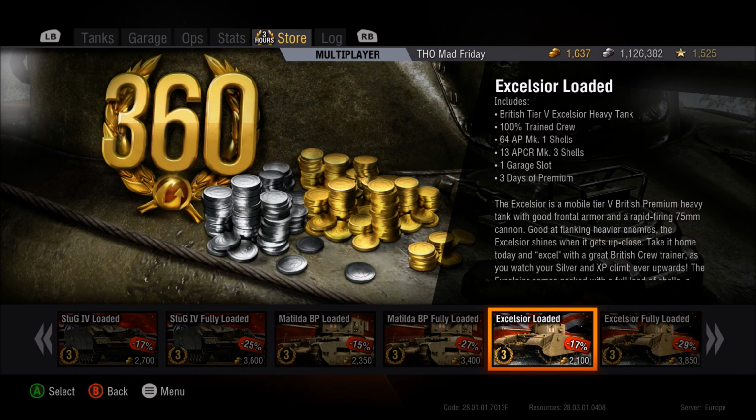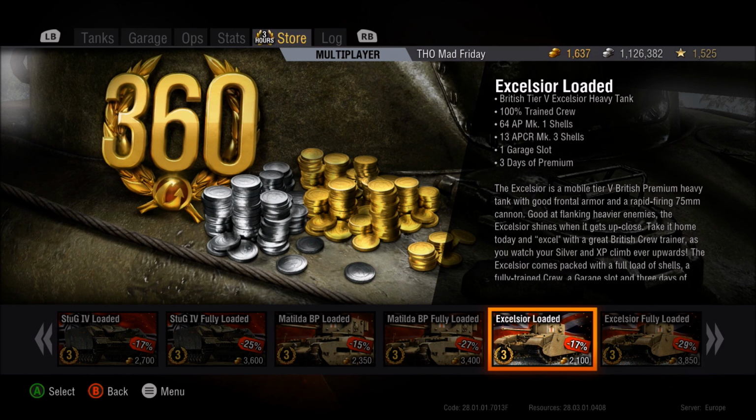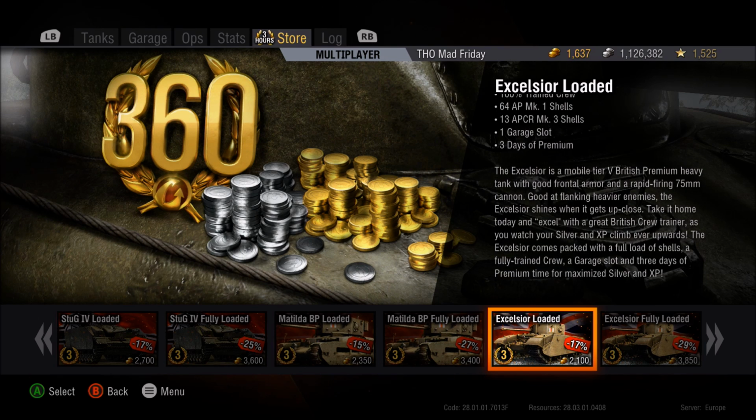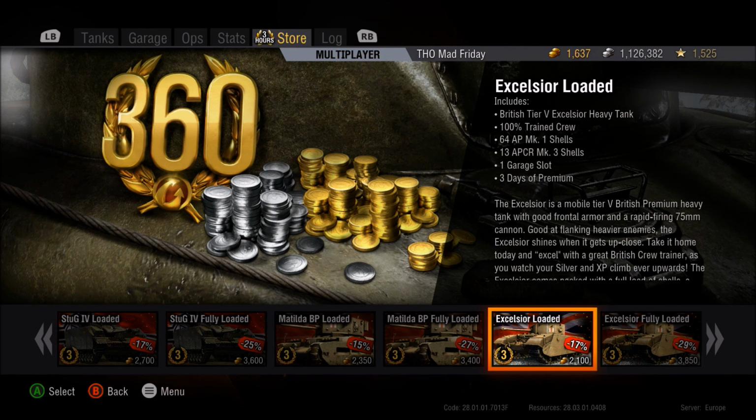So let's have a look at the gold prices and see what you get with it. The first bundle, the Excelsior loaded, is 2,100 gold, and it says a 17% saving. So what does it come with? It comes with some premium shells, 100% trained crew, which doesn't really matter, one garage slot and 3 days of premium. So for 2,100 gold, basically you get an Excelsior, some premium shells, and 3 days of premium.